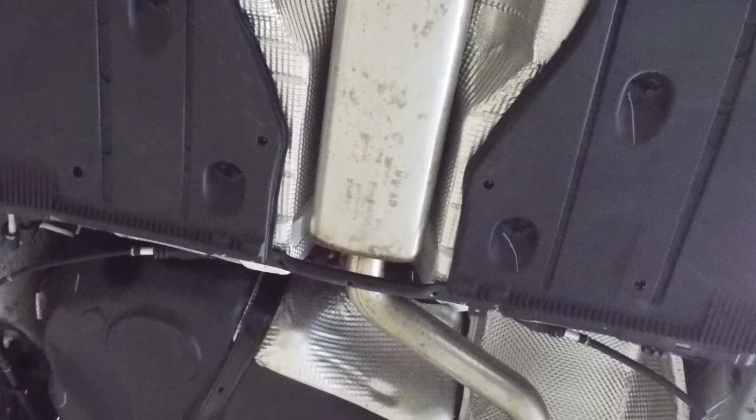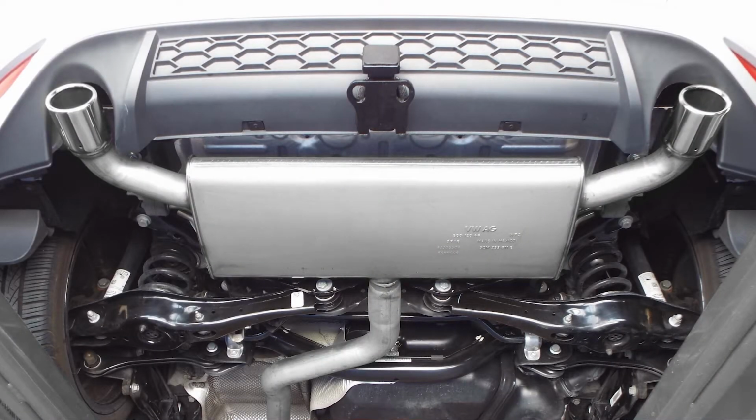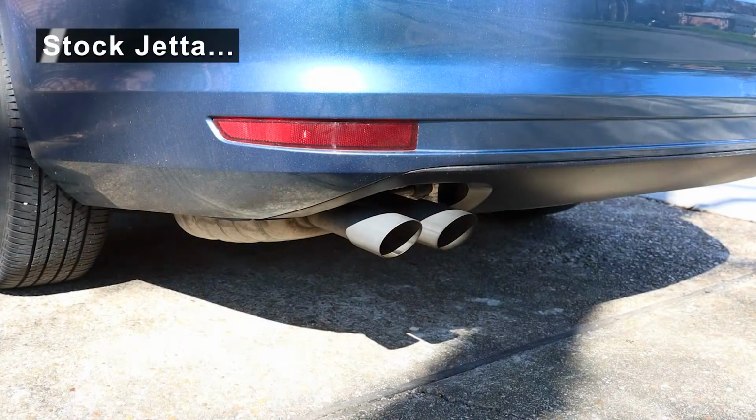So I'll just go right on down the list of what I am sharing. First, I will share the stock Jetta, and then I will move on through the progression of the exhaust systems that I have had. Right now I am cruising at 45 miles per hour, and I think that's my lowest decibel reading on this chart that I will share with you in a minute. At 45 miles per hour, the reading is 65 decibels. That's the quietest one out of all the ones I've tested so far. So 65 at 45. In just a minute, I will do an acceleration to 55.